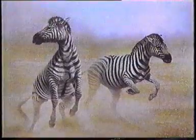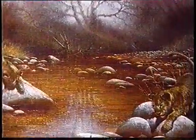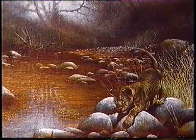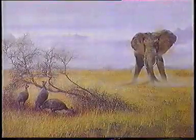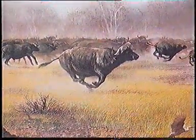Henk's vision is as vivid as that of a camera, capturing the scene in front of him as realistically as the true image. Dust gathers around the feet of a threatened elephant, and you can almost hear the thundering hooves of a herd of buffalo running past your very eyes.